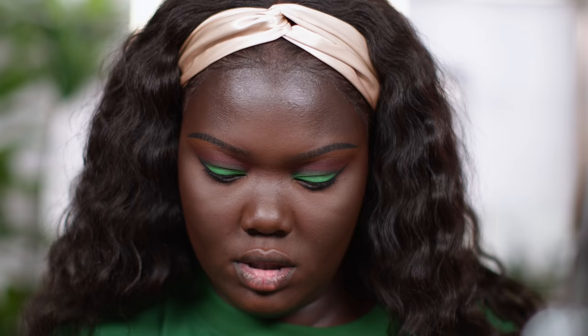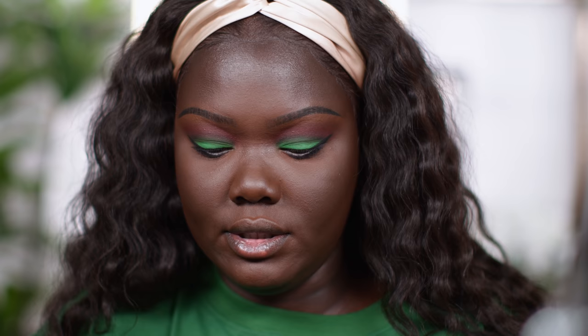For me, mascara really shines on my bottom lashes. That's how I know if a mascara is good or not. On my top lashes, I don't know why, but my bottom lashes just show up a little bit better. Okay, this looks so good. This one, she's the one. Let me trim her up.